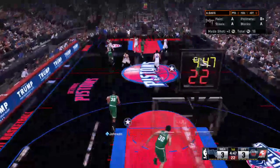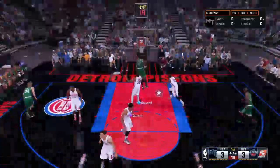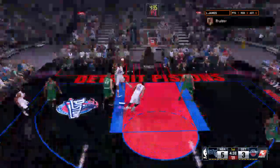Man, how about the dexterity for this big guy? I mean, he is really smooth around the basket. Down low, here's Russell. And the powerful one-handed slam. You know, he might be small for a center, but it doesn't really matter because he can jump out of the building. And it's James missing.